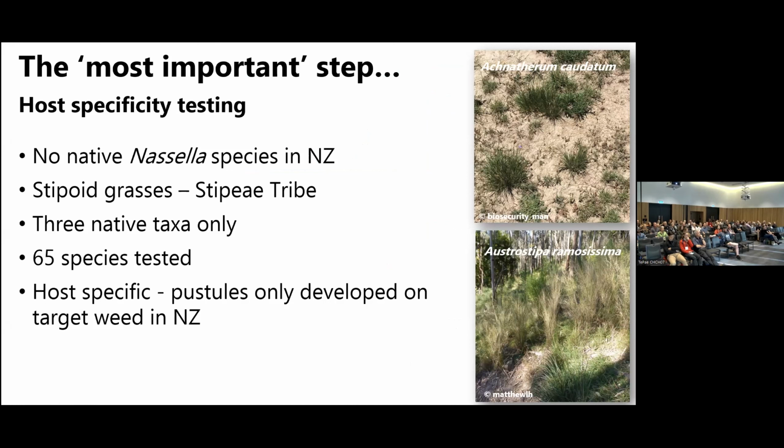There are no native Nassella species that occur in New Zealand. The closest relatives to the Nassellas are the stipoid grasses within the Stipeae tribe. In New Zealand, there are only 3 native taxa present and only 2 which are endemic. So a host range test list was set up, and in the end a total of 65 plant species were tested, which unfortunately did not include the 2 endemic New Zealand species.